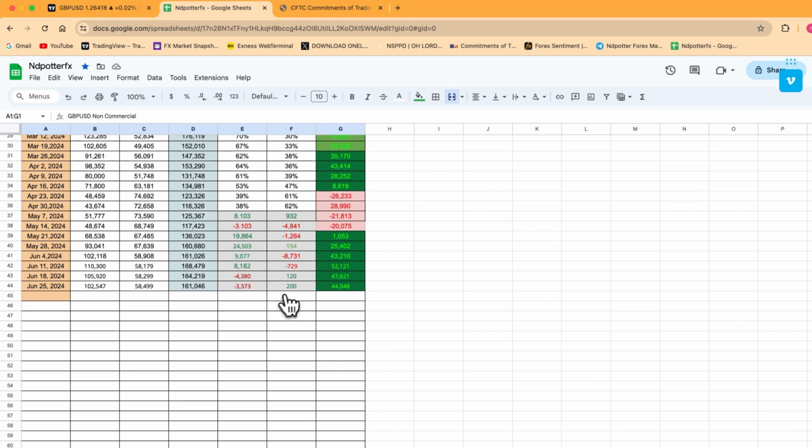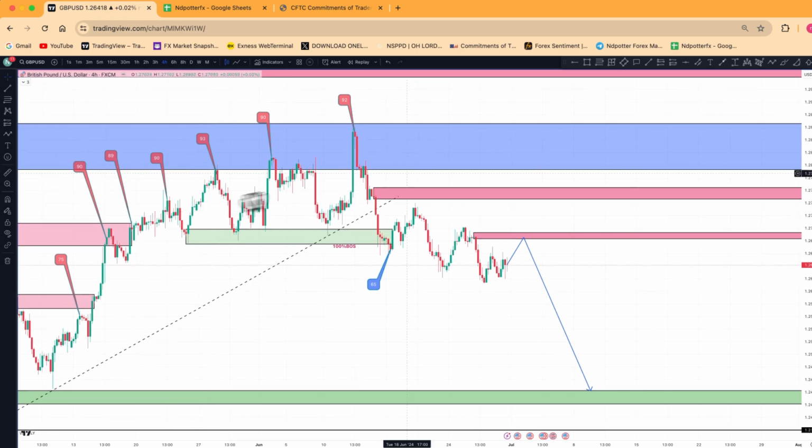So they have been adding, but what they are adding to the short is not yet aggressive. You see, the previous 2 weeks that they added to their short position, it's not aggressive at all. But look at their long position here. They reduced 4,000, they reduced 3,000. So they are reducing their long aggressively, while what they are adding on their shorts is not that aggressive. So that's telling us that there is currently profit taking going on GBPUSD here, which is actually corresponding with what we are seeing on our charts here.